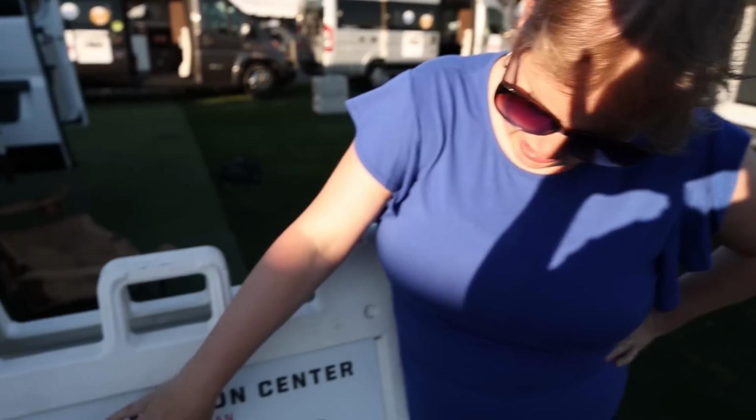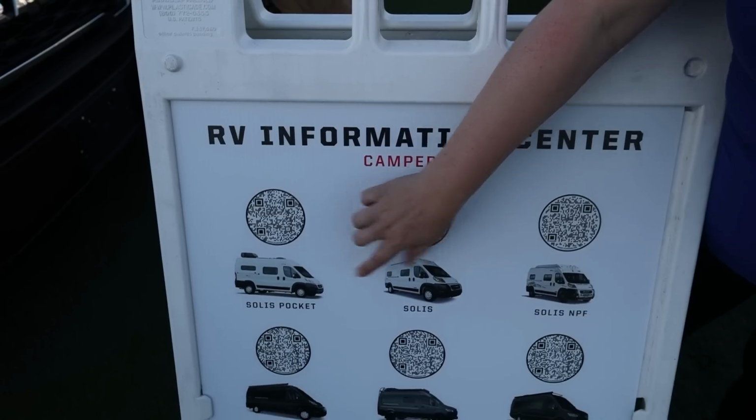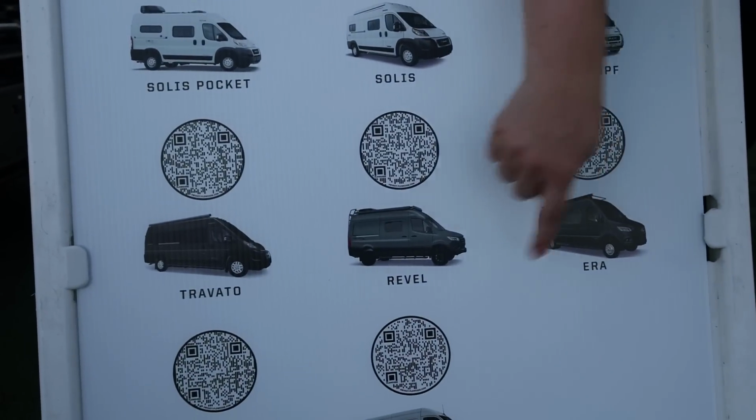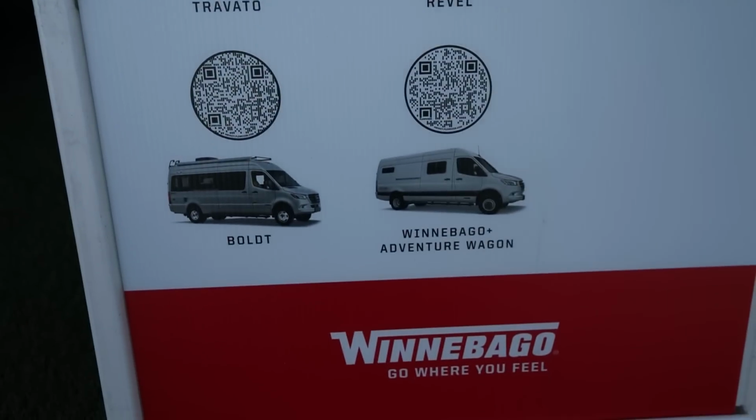So Winnebago has quite a few vans to choose from. We have the Travato, but as you can see on here, there are three different types of the Solis. There is the Revel, there is the Era, the Bolt, and the Adventure Wagon.